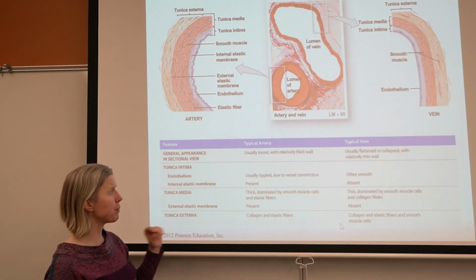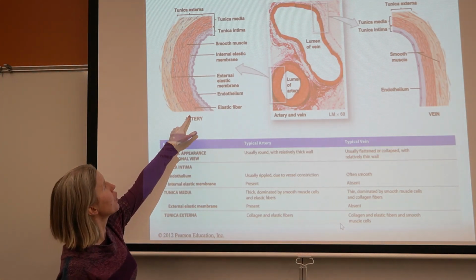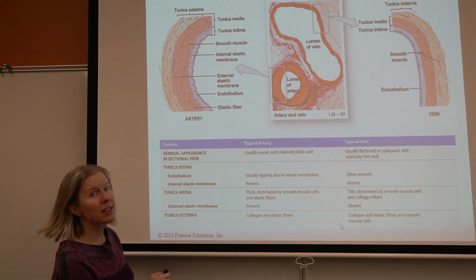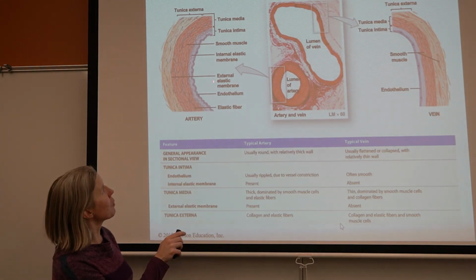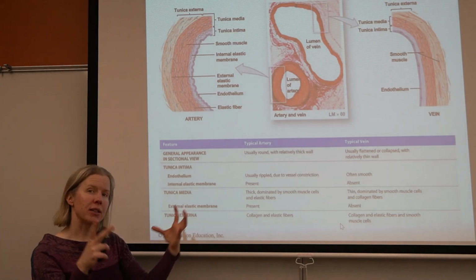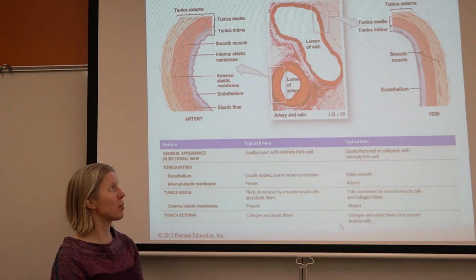The other thing I wanted to point out, so that tunica media is a little bit thicker on the arterial side, and then again, it's got all these little squigglies. They're trying to show elastic fibers. In fact, they even talk here about this external elastic membrane. Again, it's important for the recoil of arteries to have all these elastic fibers.